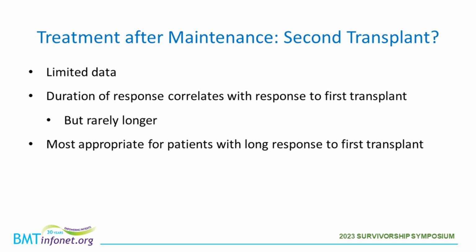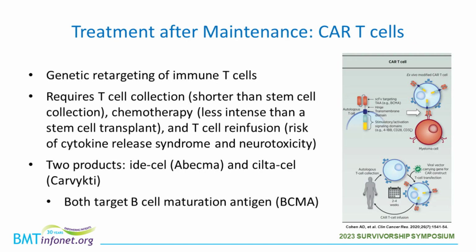It's clear that the duration of a response to a second transplant is correlated with the duration of the response to the first transplant, but it's rarely longer than the response to the first transplant. So I'm thinking about doing a second transplant most often for my patients who have had a particularly long response to the first transplant. And usually patients whose first transplant, especially with lenalidomide maintenance, gave them longer than the average 4-year duration of response, because with all the side effects of a stem cell transplant, I'd want to make sure that we really were getting a lot of benefit for going through those side effects.